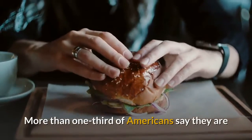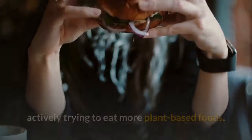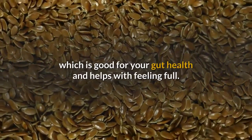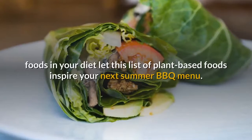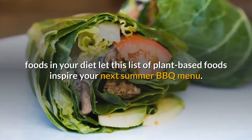More than one-third of Americans say they are actively trying to eat more plant-based foods. More plants means more fiber, which is good for your gut health and helps with feeling full. So, if you're one of those people who are trying to increase the amount of plant-based foods in your diet, let this list of plant-based foods inspire your next summer barbecue menu.